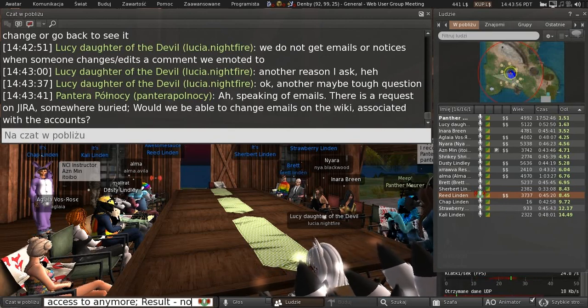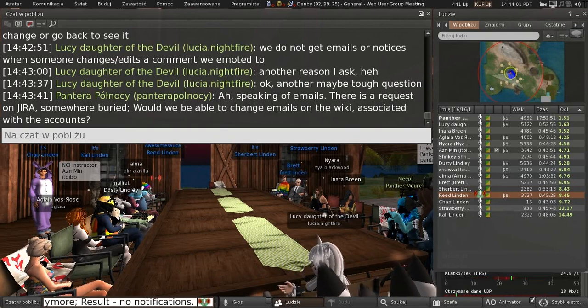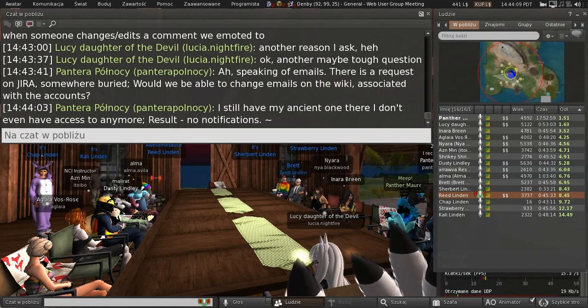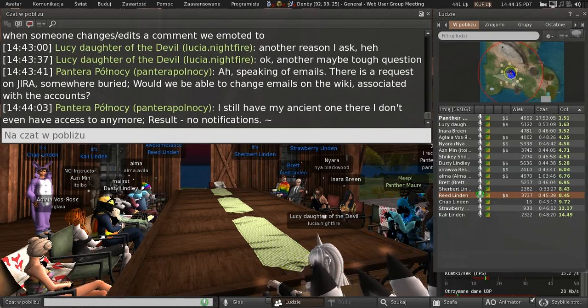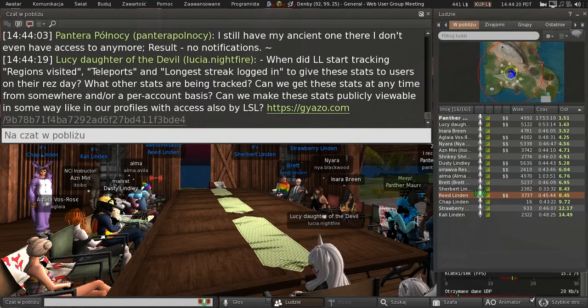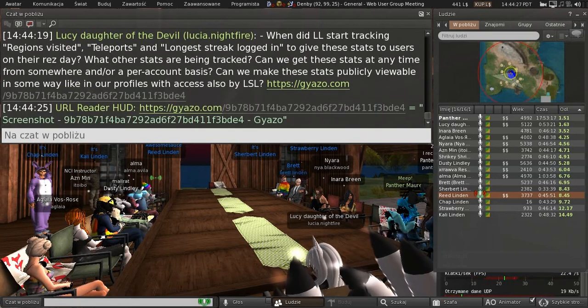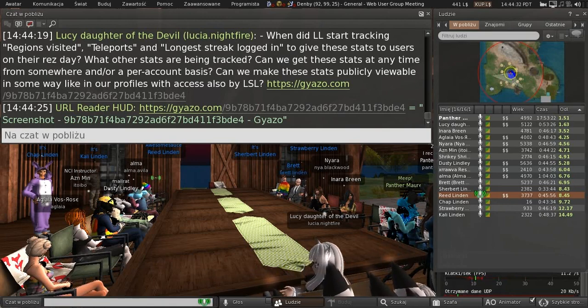Pantera, the wiki is a strange piece. I assume you mean the external wiki. I don't know. I'm not sure if the wiki has that functionality, and how we would do that. I'm positive that we could do it from like an admin, you know, ad hoc one-off, make a request of your favorite Linden and see if they'll change it for you.